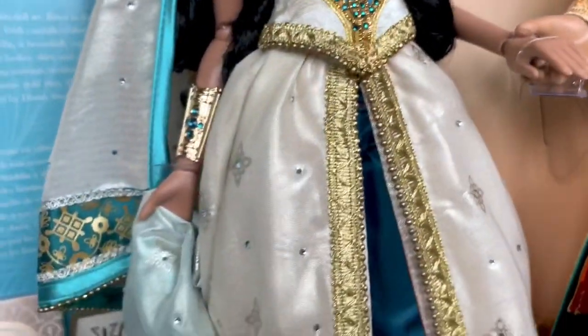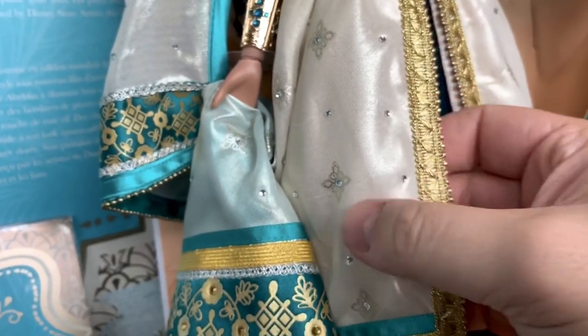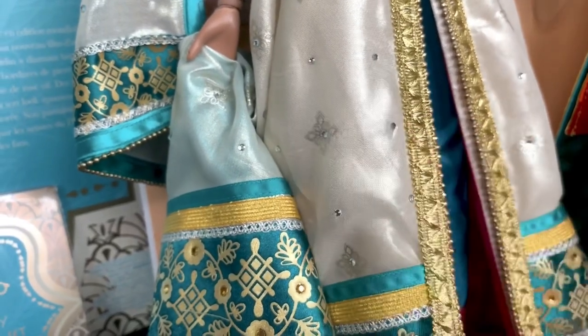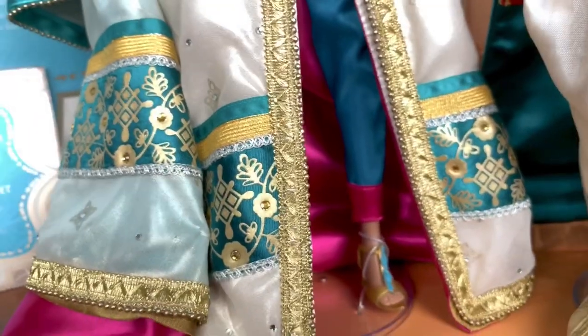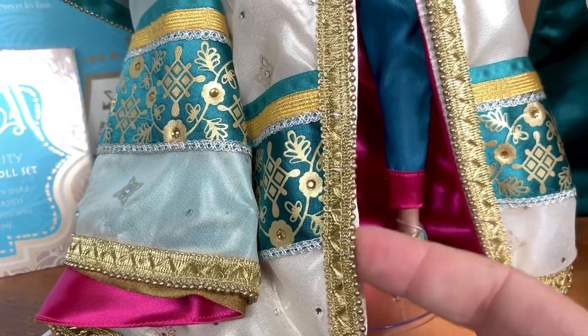Her skirt, of course, matches her headscarf. So it's got the little encrusted jewels all over it. Every now and then it has these little emblems kind of embossed into the fabric with a jewel in the middle of it. This gold embroidery that goes all the way down on both sides has the little beaded edge there on both sides.